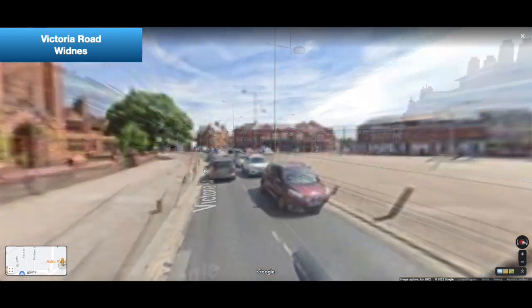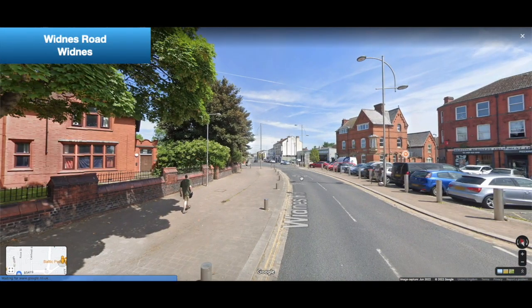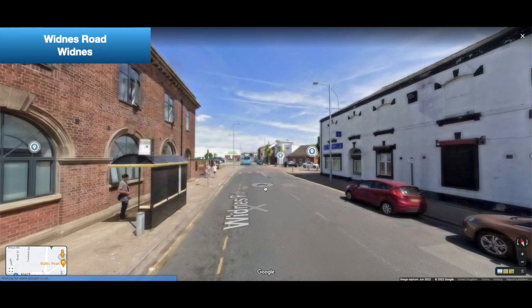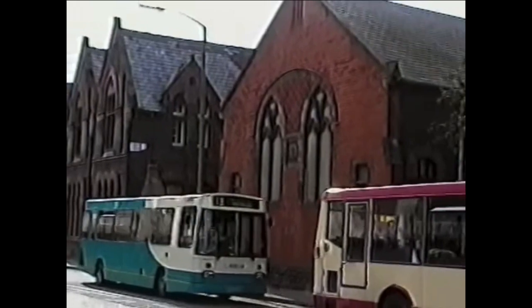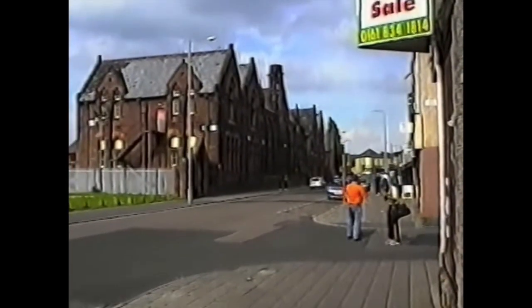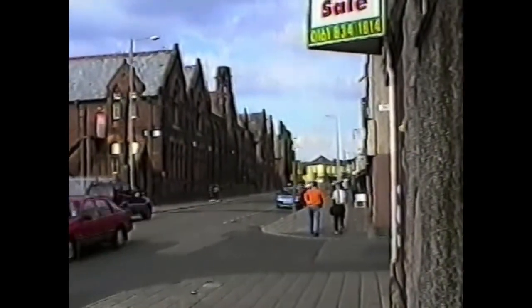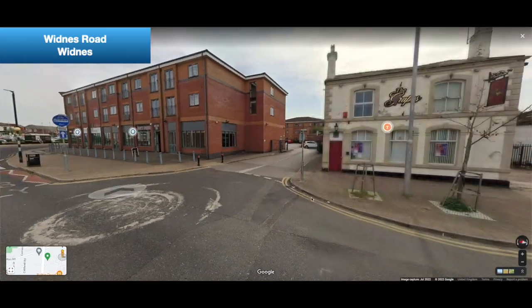On your left is the church, St. Paul's. Anyway, we are now heading back to Sims Cross. And you know where the Asda is from what I showed you before. I'm showing you what it used to look like before Asda was here. Not only have I showed you some old footage, there are also a few pictures I found.